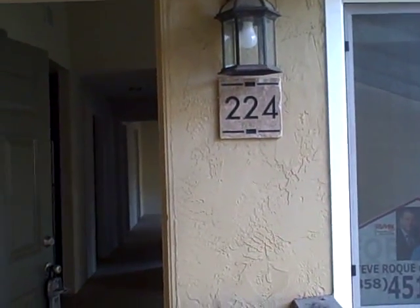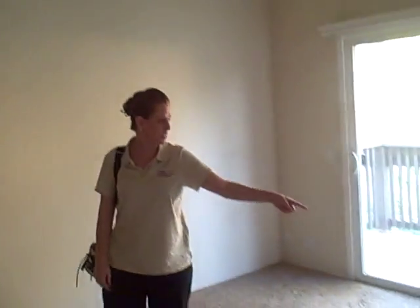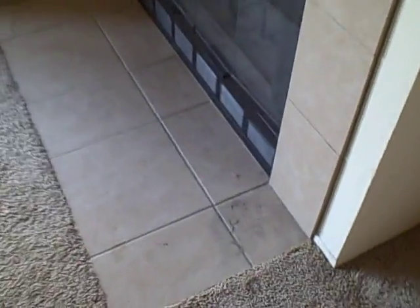This is our walkthrough for 224 Sienna Hills. No one can notice it. There's tile that's broken over there. Shouldn't be too hard to fix that. We have three offers. You have three offers?